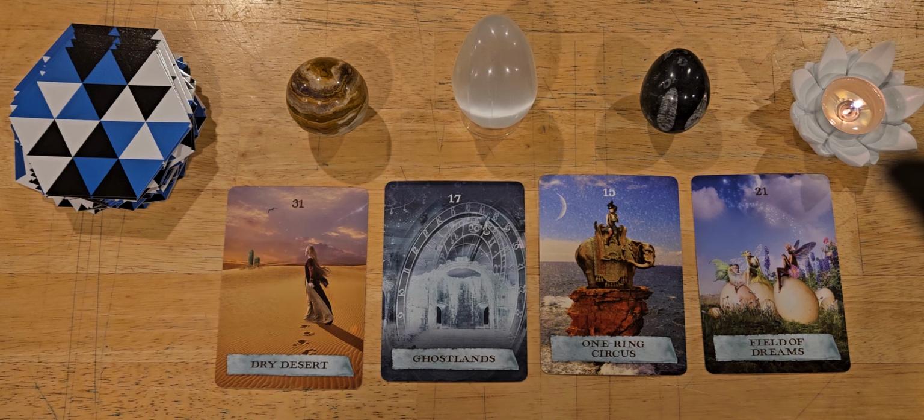And then your last card here is your deeper purpose of your journey. It's the mythic theme or challenge that you'll face as you approach your growth edge. Think of this card as what your entire journey is about. It says Field of Dreams.